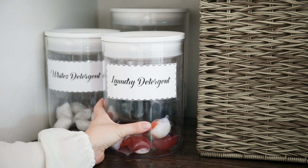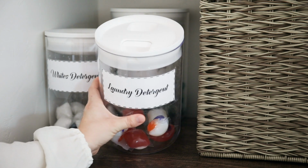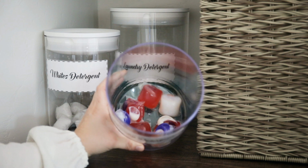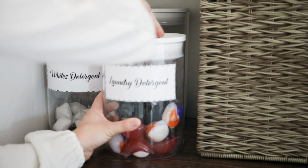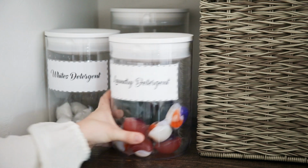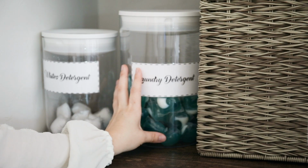They are the Clack Pantry Canisters from the Container Store, and I love them because they are airtight, so they will seal out any moisture and keep your pods nice and dry for whenever you're ready to use them. So I like to try out different fragrances and things. This one just has a couple fragrances, and then this one in the back houses my all-time favorite scent, which is Gain.